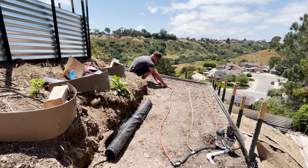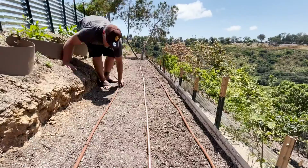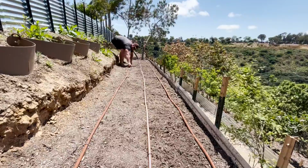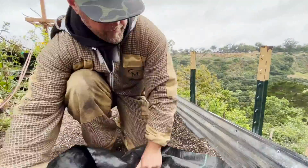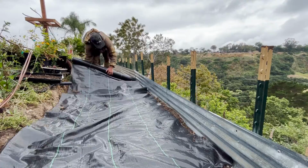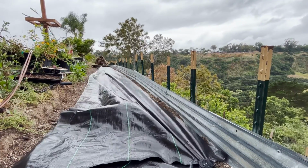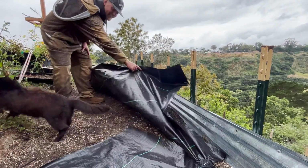Here I'm getting my drip system hooked up. I have PVC run to poly, and this is a drip line with 1 gallon per minute emitters at every 1 foot all the way down. Here in SoCal, water is an extremely precious resource that we need to conserve. So these drip emitters will really help to conserve and use water very wisely along with this landscape fabric here.